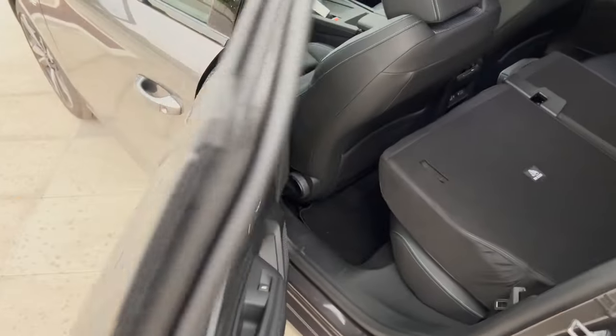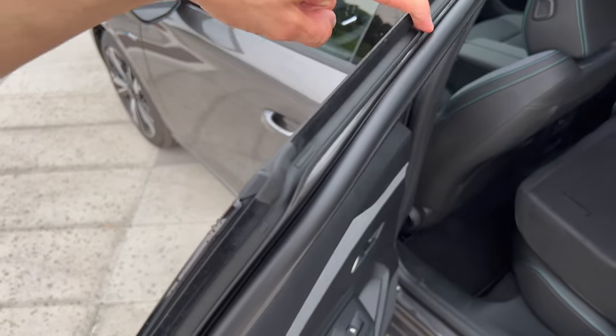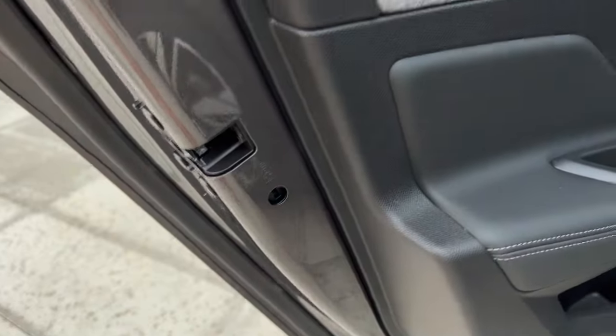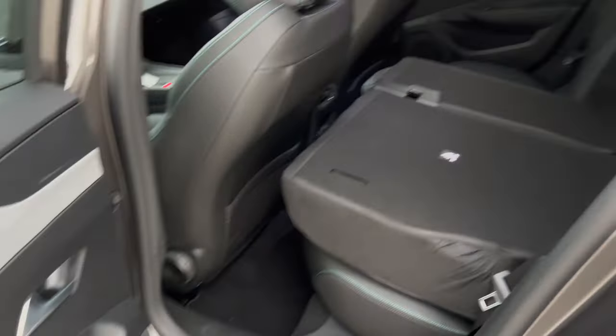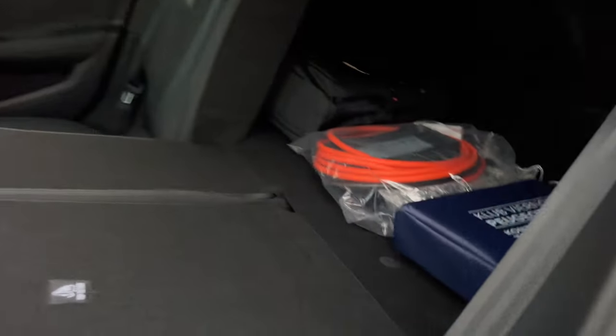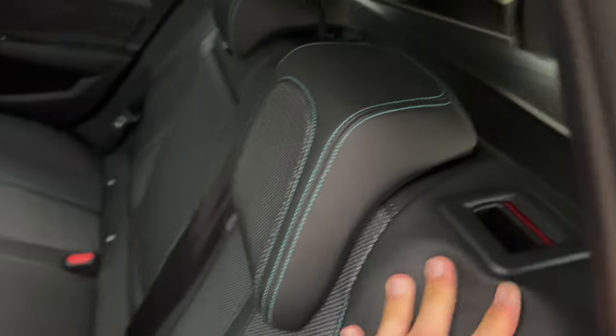Now let's check the rear. Good solid opening and closing sound. Maybe the door handle is a little clunky. You can see the seals. You can press a key here, push it to the side to lock from the inside for the kids. And over here you can see the inside space. So this is flat. The seatbelt is in the way, so gotta watch for that one.